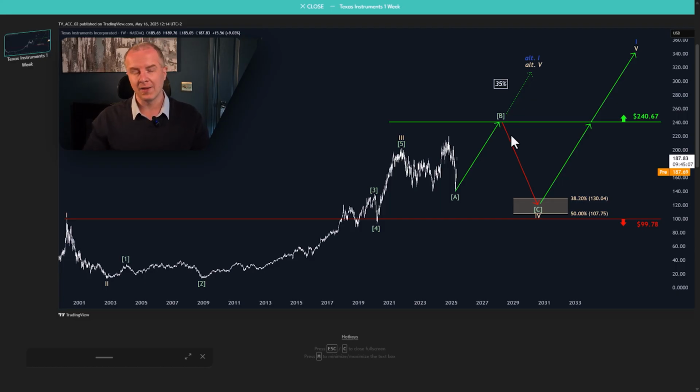Either way, a bounce would be expected over the coming weeks, months, maybe even years. The market could work on that B wave. If you consider that the A wave took several years, that B wave could be a decent move. Now, I'm not sharing this because I find it a very attractive setup at the moment, but overall, there is a trading area here with $107.75 as a key level. Ideally, we don't want the market to break below it. It's not guaranteed to get there.